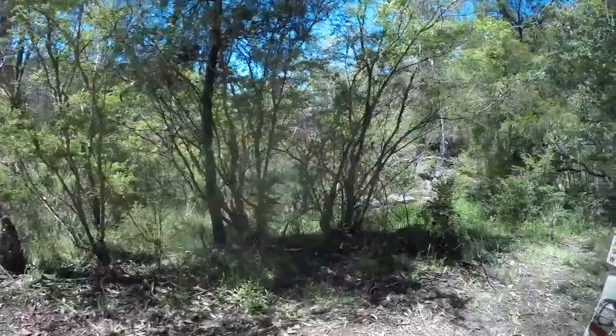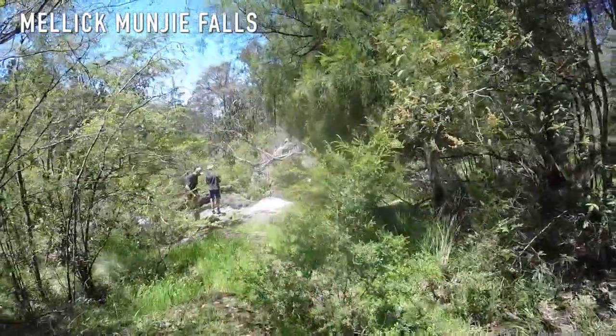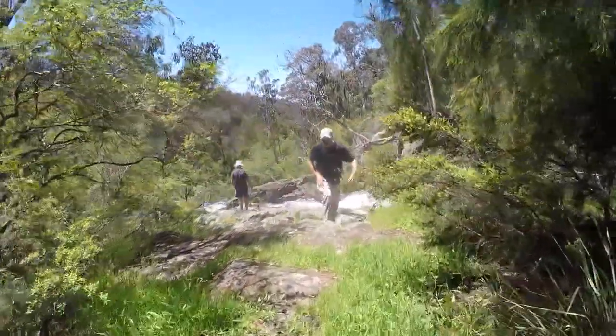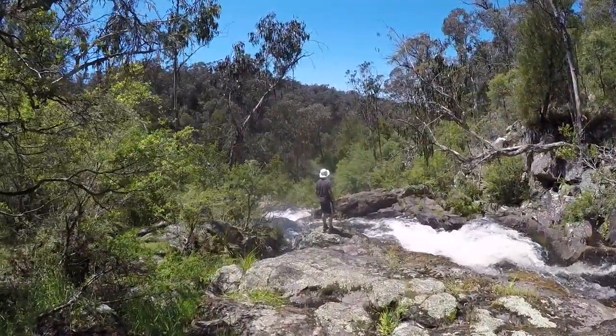What's good, little spot for lunch. It's quite picturesque.